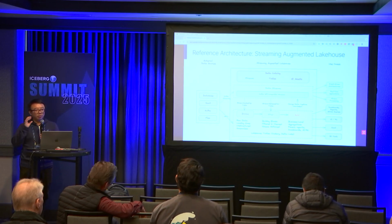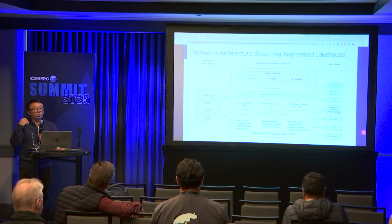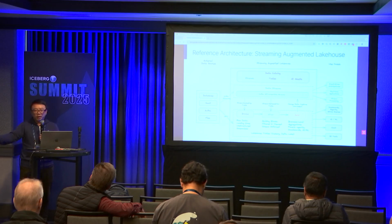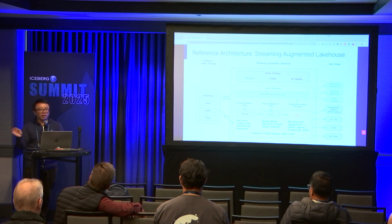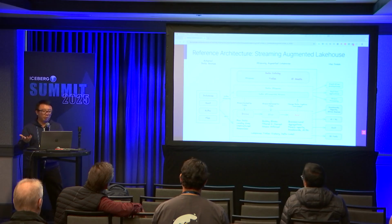And that augmentation layer makes sure you store data in just one copy, but you are able to consume it either using the Kafka API in a streaming way, or you can use the Iceberg table API to process it in a batch way. So that's essentially what we call streaming augmented lakehouse. We are more the augmentation layer rather than the replacement layer there. Although we replace Kafka for sure.